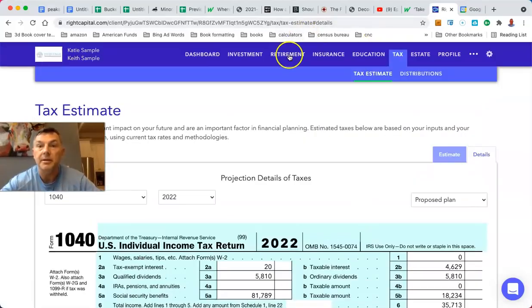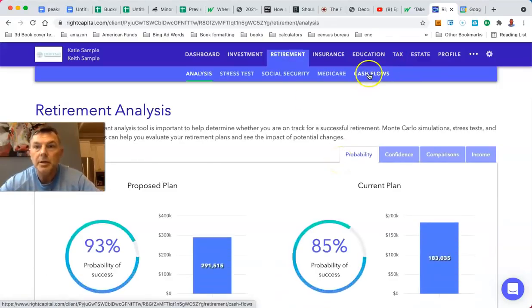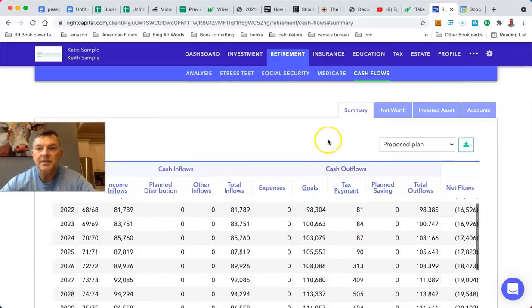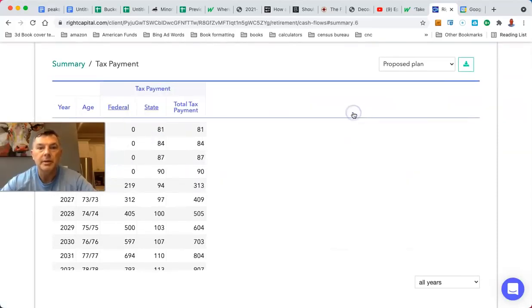I mean, look at this, man. All right, I'm going to have to feed these dogs and let you guys go. Look at that. Tax. And that's just the state of California, by the way. Right there. Nothing to the feds. A little bit to the state of California.